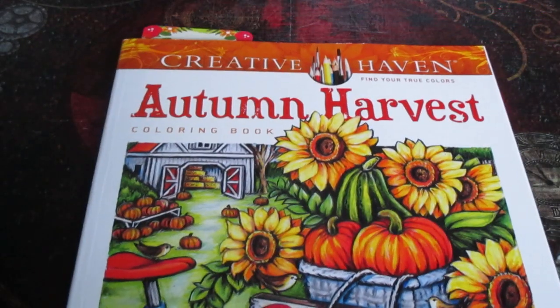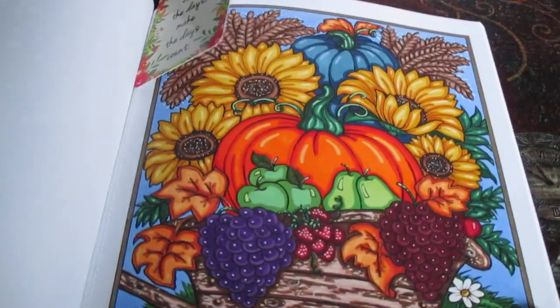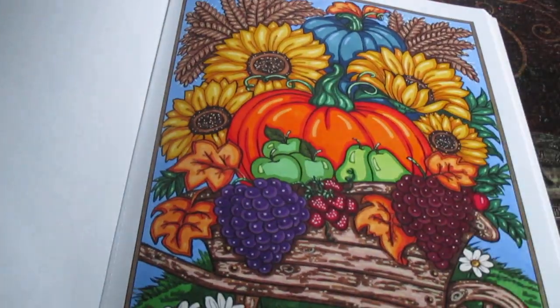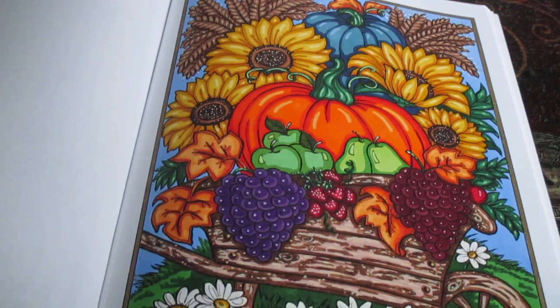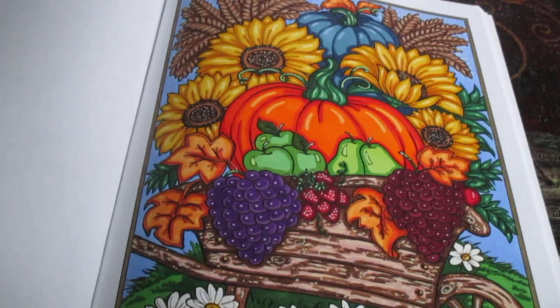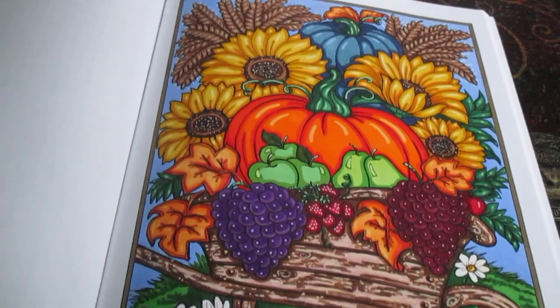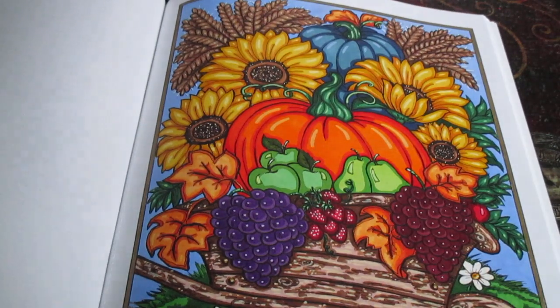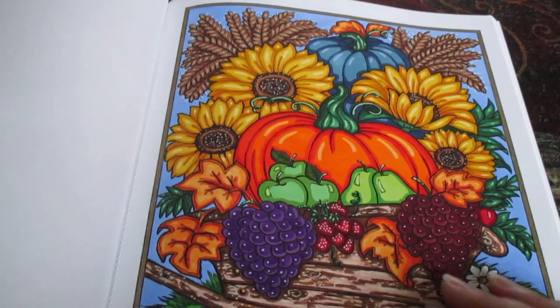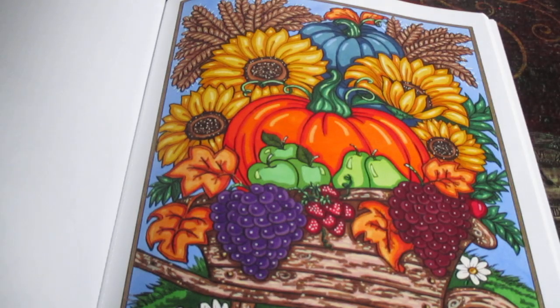Then I've got Autumn Harvest. This is Teresa Goodridge, and I did this very autumnal picture because I just wanted to get an autumnal picture done. Oh, loving how my grapes are standing out in the camera. Yeah, just wanted to get an autumnal picture done, and this one hadn't been coloured in, so I could take another one off. And I'm always a bit intimidated by Teresa Goodridge because we know how good her style is, although that's the easy one, isn't it? It's just when I look at them, I think, oh, that's a lot on a page.